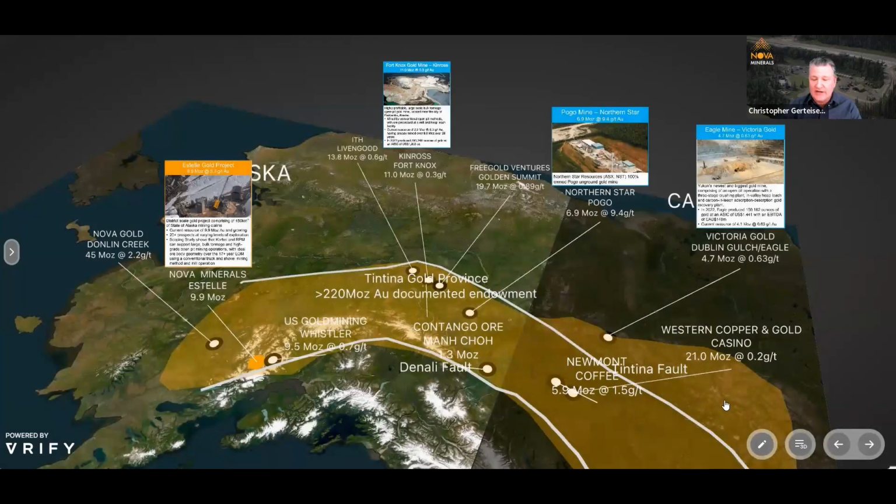Now let's look at the project. It's in the Tintina Gold Province in Alaska. This has been one of the most prolific belts in recent decades, over 200 million ounces of documented resources in exploration, advanced exploration, as well as operating mines. It's the land of the intrusive related gold system.